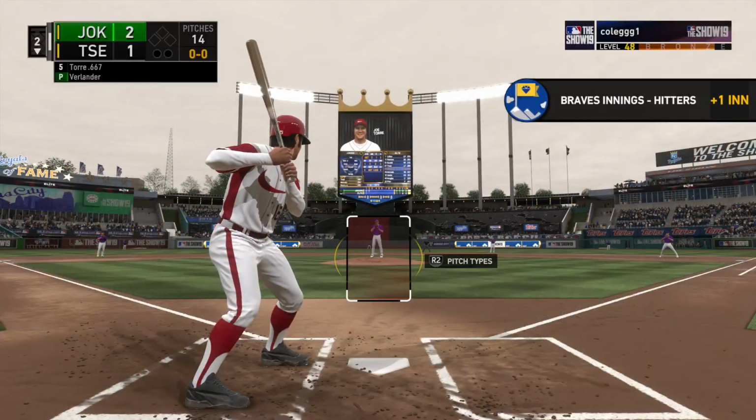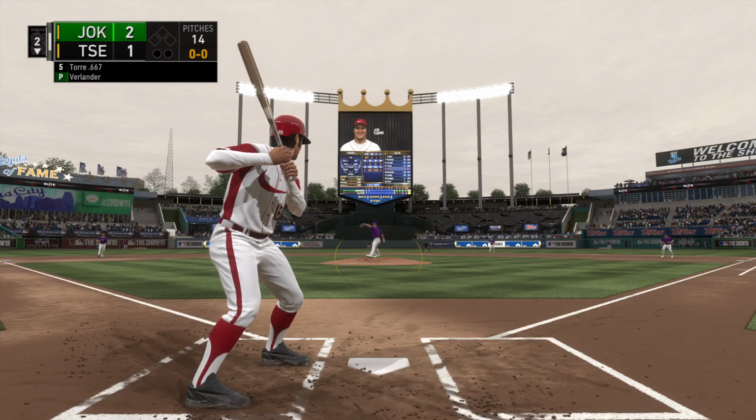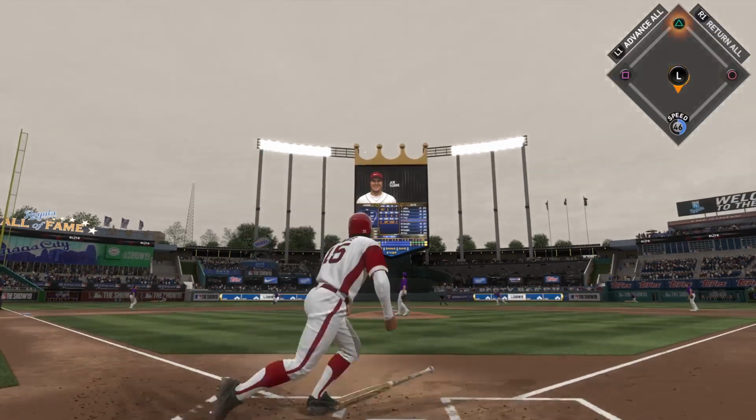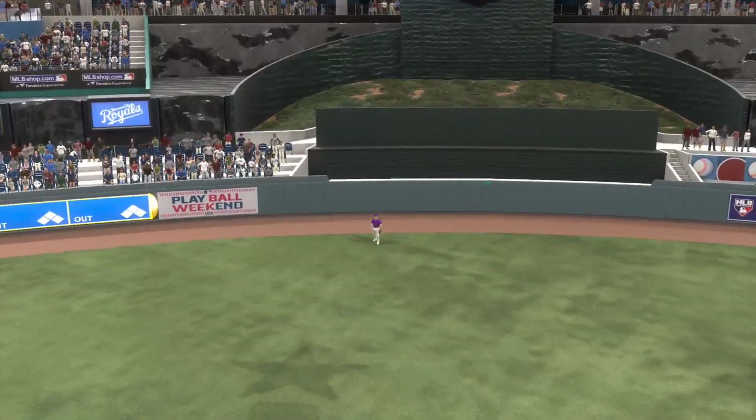Leading off the inning, Joe Torre, as they'll look to get something going here and even this game up. The first baseman, Joe. High fly ball out to straightaway center. Trout has a read on it. 1 out.